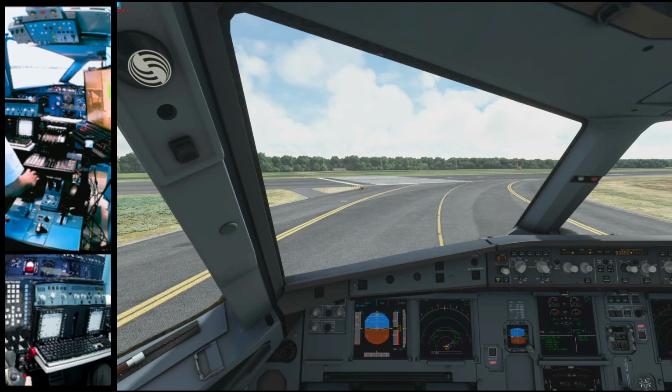Okay, let's check the cabin already. Cabin be seated already. Takeoff flow. Let's strobe on. Backs off. And let's put all the lights on later on.